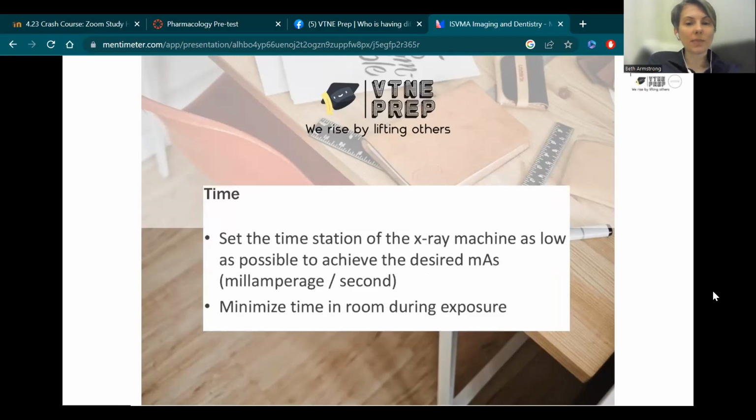And then setting your time on your x-ray machine as low as possible, in your milliamperage per second. So that again is going to be how much power of that x-ray is coming out per second. We have to do the best that we can to make sure that it is at a good setting. And then minimize the time that we're actually in that room during exposure, or the amount of people for radiographs. Typically we'll have a max of 2 people, but there are times where you might need a third person to come in and help for a bigger animal or something. But if you are really struggling with a patient and you're needing that third person because you're struggling, that's when we need to start talking about, hey, maybe some sort of chemical restraint is going to be helpful, even if it's just a little bit.